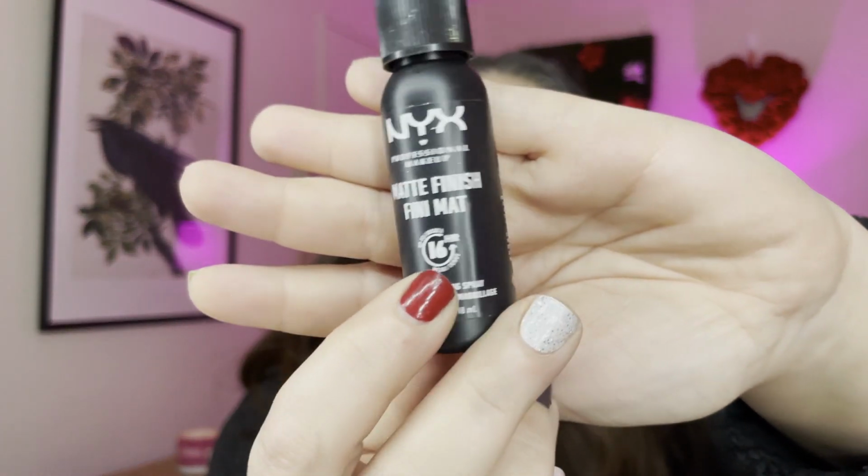Beauty empty number 1 was a setting spray. I was working through my setting sprays last month. So this is the NYX Matte Setting Spray. This claims 16-hour wear as well. I don't like this. I prefer the e.l.f. one. This is just a little sample size that was given as a free gift. I had been using this to spritz my eyeshadows with, and I was able to use that up. Would I repurchase this? No, not when I love the e.l.f. one even more.